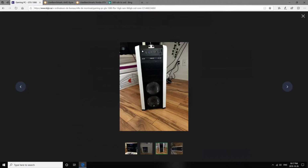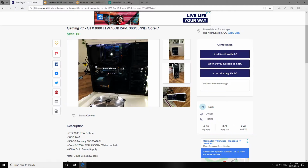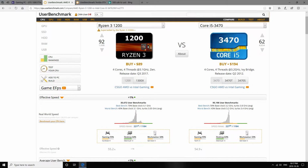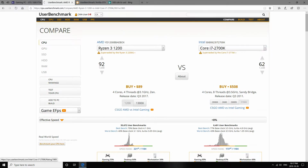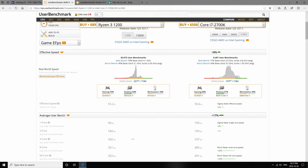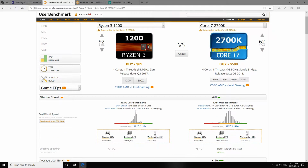And he is honest enough to say it could use a new case, but the case doesn't look bad whatsoever. I do know that this is an older generation and normally sells for about $50 around here new, so it's not exactly ideal. The i7 2700K is actually a really good processor. Like, it holds up against some actual decent CPUs of last generation.